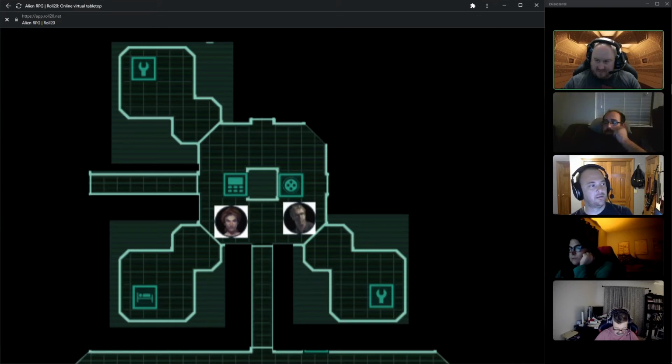Give me a second here. I want to look in the window in the radiation room to see what's in there. I'm just hitting a couple of buttons on the terminals, checking it out.